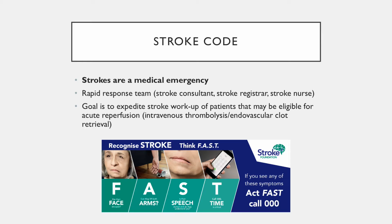So strokes are a medical emergency. Millions of neurons die every minute in patients who've had a stroke. So the quicker this can be stopped, the better the outcomes are for the patient. To help try and speed the process up, there's a public health campaign talking about FAST positive. You'll sometimes also hear this being used by paramedics or triage nurses and even some doctors.